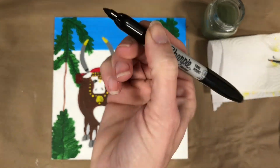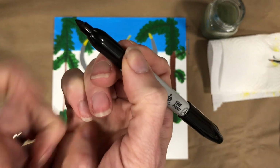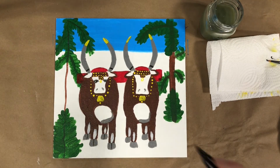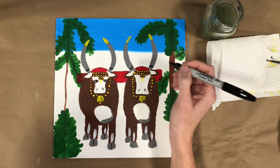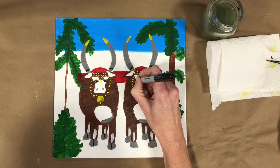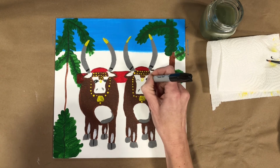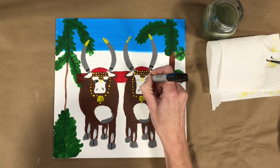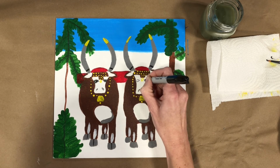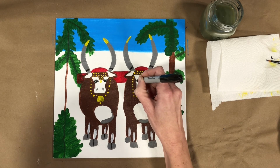So this is a fine tip Sharpie. If you use the very, very tip of it, it will give you a nice point, which is going to be helpful when we do our eyes. So for the eyes, it's the exact same shape, the exact same way of doing it, but instead of using the brush, we're just using our Sharpie. So if I just use the very, very tip, I can get a nice crisp line. There's my top, there's my bottom. I'm going to create like a U shape.